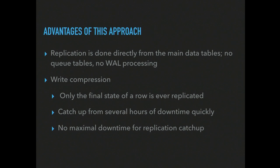You also get write compression for free. So if a user makes 10 writes in the course of a quick second, just because they refreshed their page or jumped around, you only ever replicate the last state of that write. When I graph the number of inserts and updates, the replicas generally get 10 or 20% fewer writes, which just means you have to replicate less through.